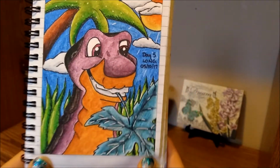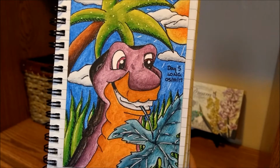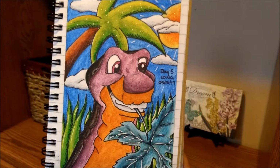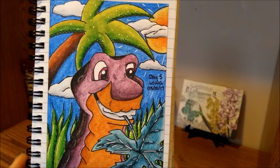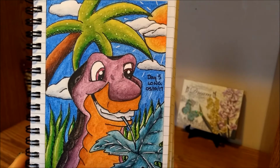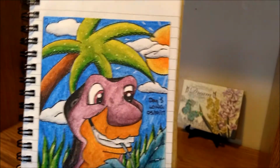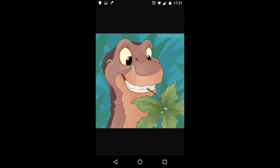Day 5, the word was long, and that made me think of Littlefoot, who has a long neck, and Littlefoot looks a lot like Barney in this picture color-wise, and I really don't like it. I did not have the colors to kind of make him actually look like Littlefoot, so this picture really bothers me. So the glitter aspect is the sun, and we are going to move on.